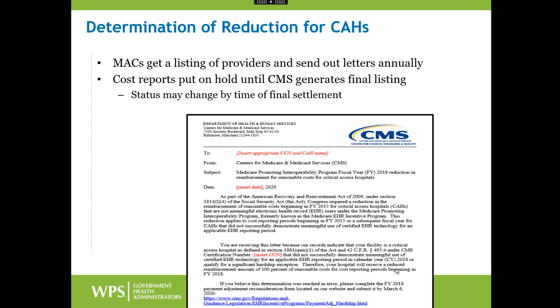Now, for the critical access hospitals, it's completely different. There is nothing in the Federal Register. There's no listing of providers that are subject to the reduction or not. MACs do get a listing of providers from CMS, and we're required to send out letters annually. I've got an example of what that letter looks like.